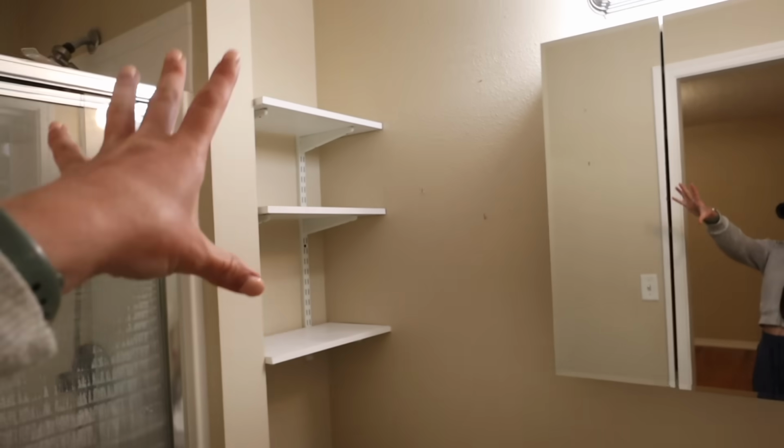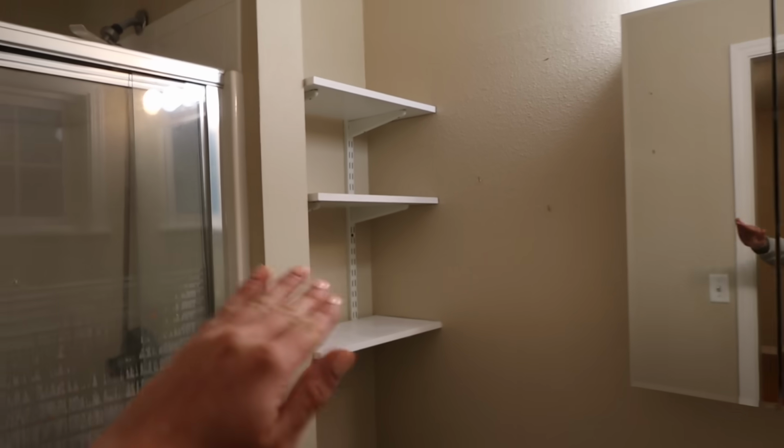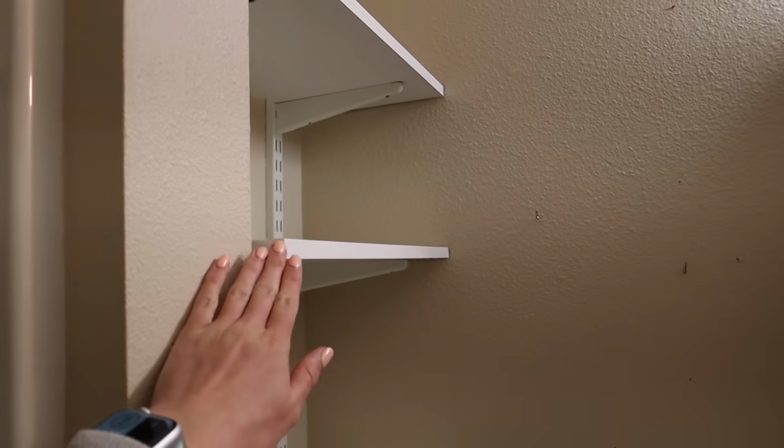That's the plan for that. Doug's gonna help me. My dad, he's very handy. He's gonna remake some shelves that actually fit this alcove. So there's a lot of plans for this bathroom. It has a nice little window.